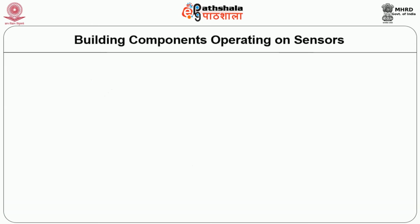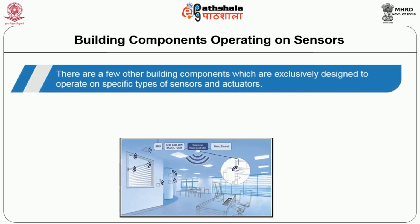So next aspect is on building components operating on sensors. There are a few other building components which are exclusively designed to operate on specific types of sensors and actuators.